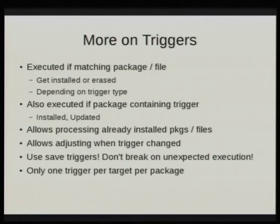So if you're taking care of something like updating some cache, you can rebuild the cache if the cache format changes, even if only your package changed. You don't have to reinstall all the other packages, which would actually trigger the cache update. So that's something to be aware of, that a trigger can fire when you don't expect it. So think about the crossbow being pointed in all kinds of directions, probably yours. And make sure that you program your triggers so that they don't break anything if they get discharged by accident. So, gun safety.